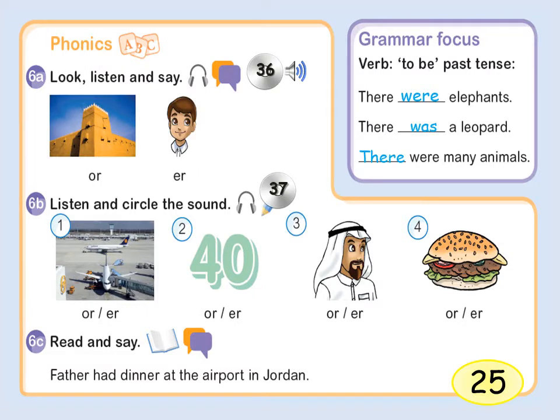Unit 4, Lesson 2, Activity 6A. Phonics. Look, listen, and say. Or. Fort. Brother.